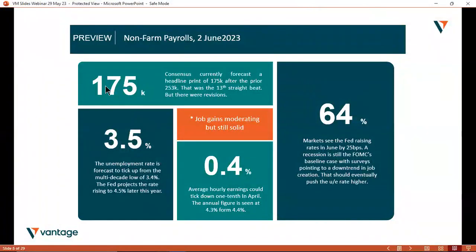Hopefully this helps of all the main numbers which are expected. Key marquee event of the week, certainly. Consensus looking for a softer figure, around 175,000 or so in May. That's jobs added. That's against the 253,000 seen last month, which surpassed consensus estimates. But this was also set against downwardly revised figures for March at 165,000 from the prior 236,000.